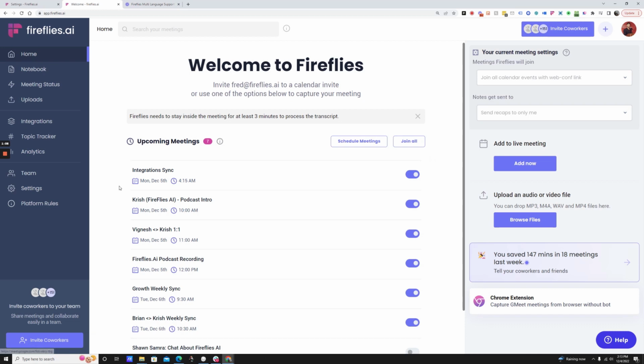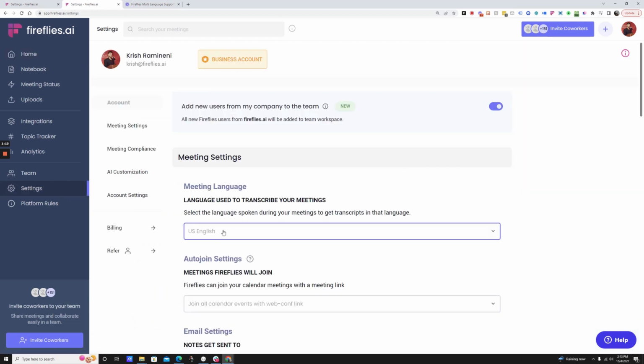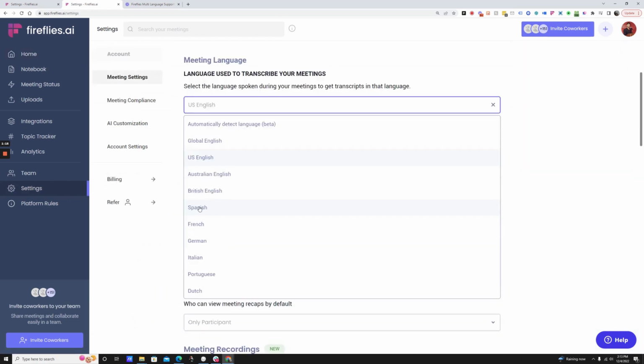All you have to do is, before the start of your meeting, go to settings and change your default language. So here's the different languages. We have Spanish, French, German, Italian, Portuguese, and Dutch to start with. We also have different versions of English. So if you are a US English speaker or Australian English speaker where the accent is different, or British, or if you're a global English speaker, you can pick one of those options.